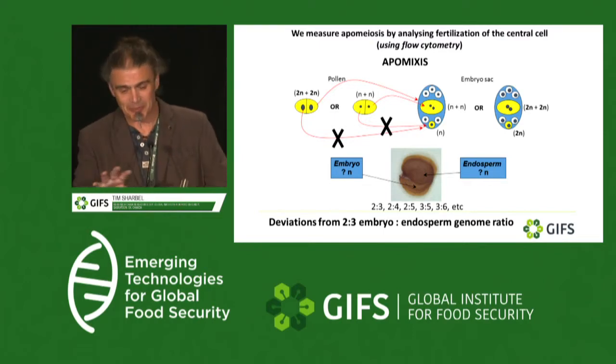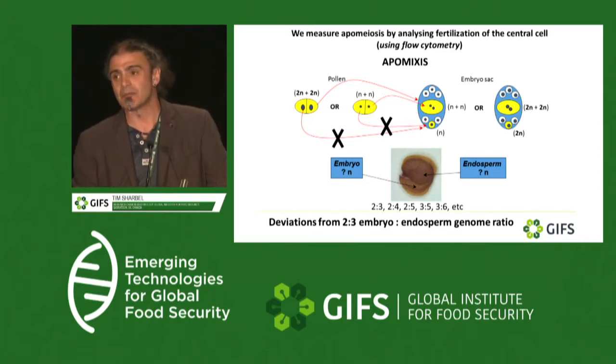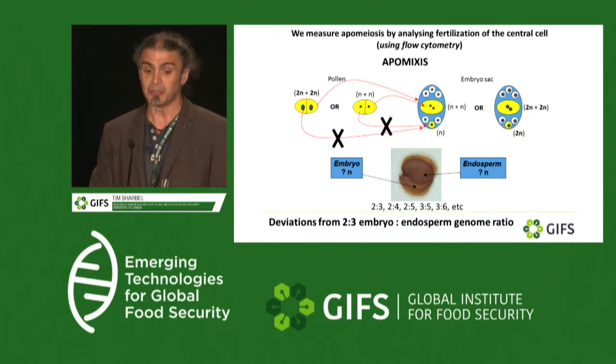And we could talk about that, but I'm not going to go into details here because of my time. The point being that when you look at the seeds of an apomictic plant, you're looking for deviations from the 2 to 3 genome ratio of the embryo and the endosperm. And furthermore, you're doing this by looking at hundreds of seeds from a single plant.